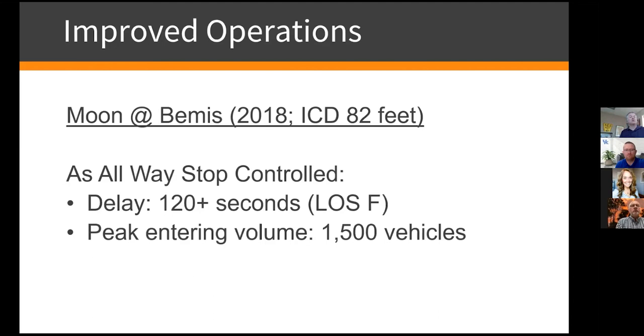It was an all-way stop controlled intersection. The delay was 120 seconds plus on any given day, so level of service F plus plus plus, and peak entering volumes of 1500. Now that's a key component right there. 1500. Why do I say that?